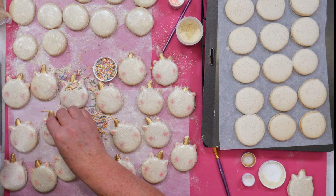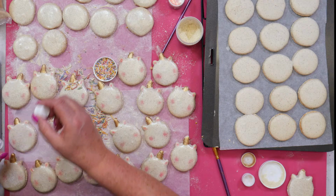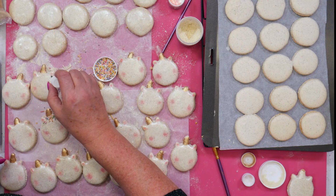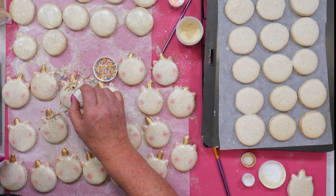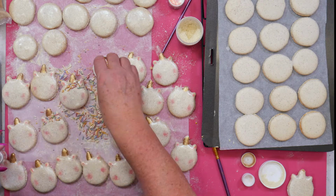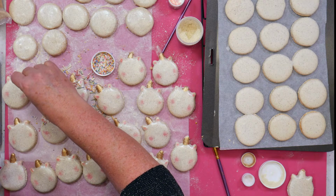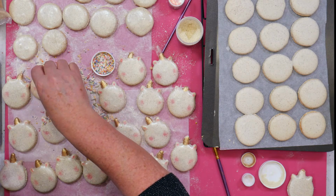You could hand paint some little stuff on it as well if you wanted to. But I haven't got time for that, and also I'm not sure whether I can paint or not. We'll just put a few more on here. There we go. So you can sprinkle these on. It'd be nice if I did this in a container so I won't have sprinkles all over the floor after. But again, I wasn't really thinking.